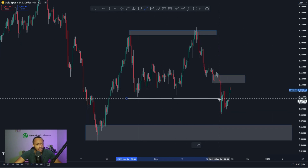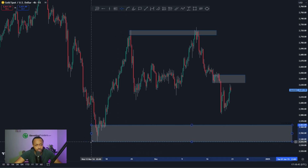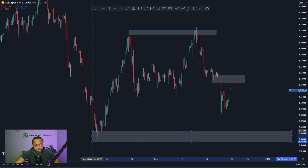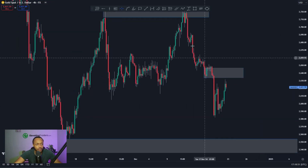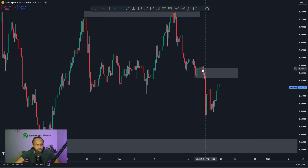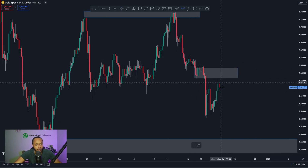So I do think with gold, price is likely to keep pushing down to come back to the lows here around 25.50, 25.60. So I do like the sells here on an intraday time frame. A lot of momentum still. Got some nice fresh areas of supply resistance up there, which looks like price could come back and retest.